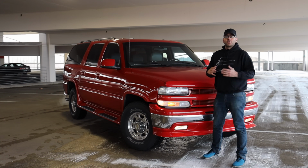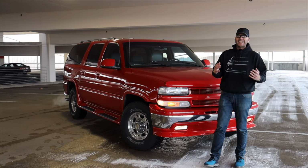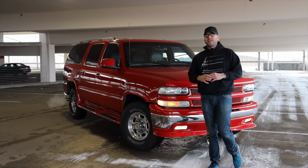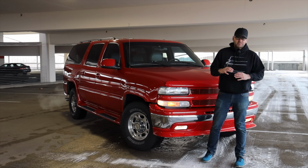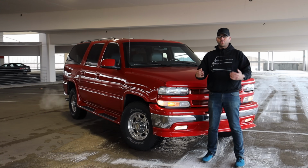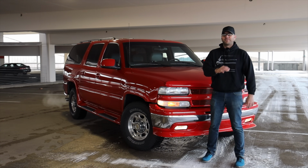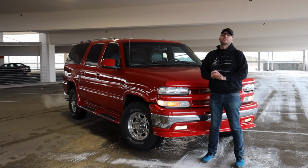Now let's talk about what makes this a unicorn, and I'm going to show some other things along the way. So this is a 2001. It's a 3/4 ton Suburban, which in itself was kind of a rarity. Yes, there are some out there. Bringing it to the next level of unicorn is the fact that it's a 2-wheel drive. Yes, there's 2-wheel drive out there, but there's a lot less of them than the 4-wheel drive ones.